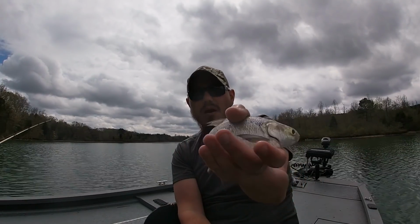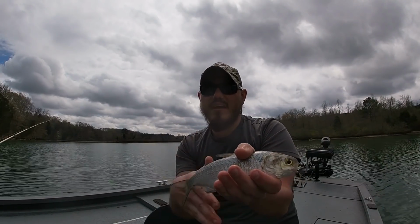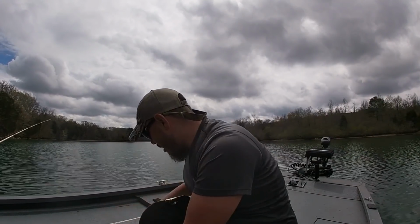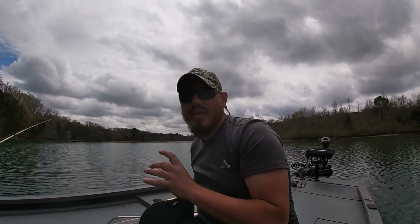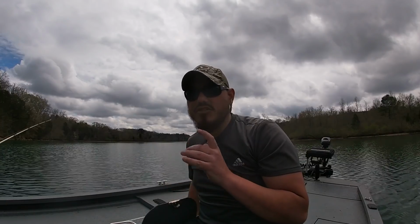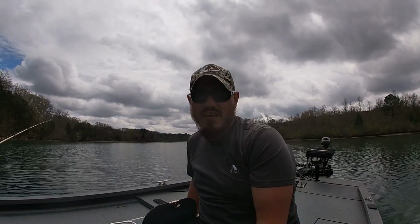GIZZARD shad are abundant in this area, and when the bass, stripe, or anything are really targeting a big meal, this is what they target. GIZZARD shad are pretty hardy, and they do get pretty big. Other than skipjack, which is something that we're not really going to talk about today, GIZZARD shad are going to get the biggest out of the species of shad that we have here.